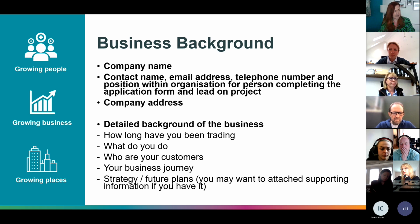I think the best way to explain it is, we may have had a conversation with you after this workshop about your project, but the panel won't have. So it's really about being as clear as possible so that they don't come to their own assumptions. Put the level of detail in that's necessary, just so that it explains exactly who you are and what you're wanting to do.